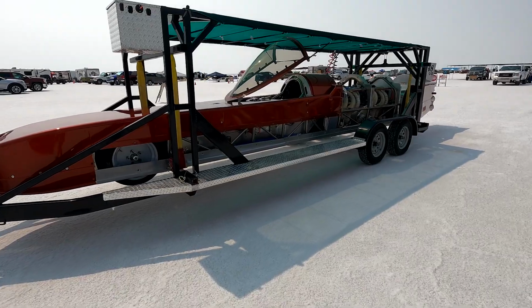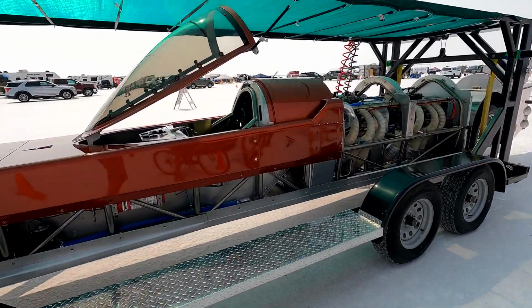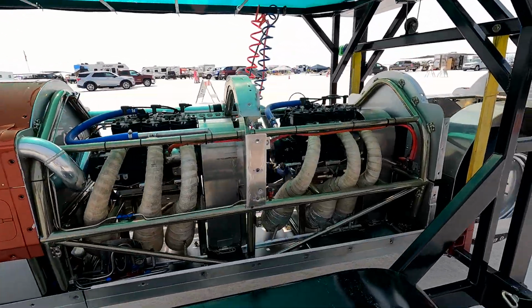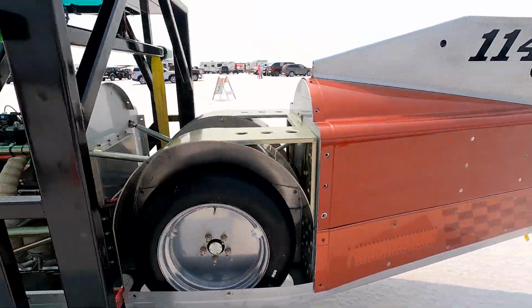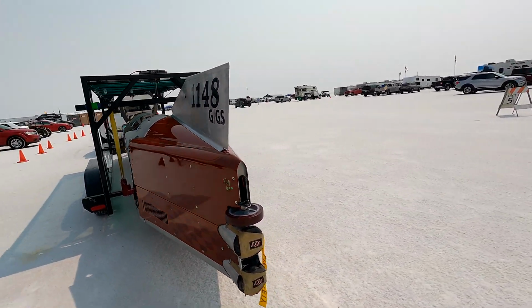Here's another car. You see this shape a lot. It's super aerodynamic and all kinds of different power plants. This one, I think those are snowmobile engines. Correct me if I'm wrong, but all kinds of unique stuff out here. You just see stuff you won't see anywhere else.